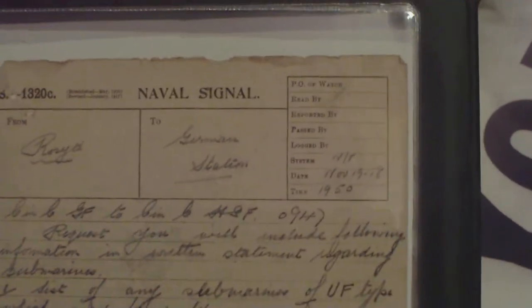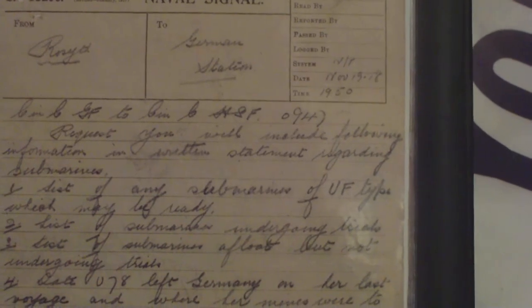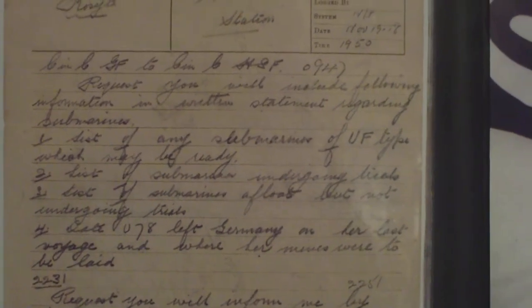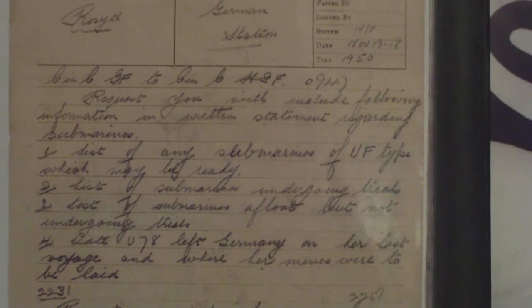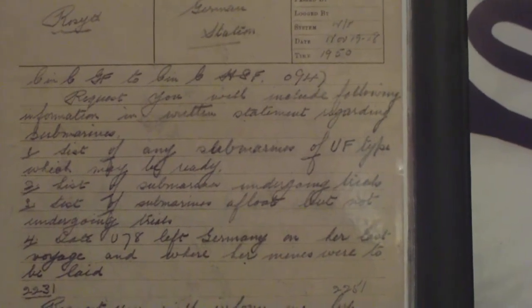And we have November 1918 from Rosyth to German stations. Request you will include following information in written statement regarding submarines. 1. List of any submarines of UF type which may be ready. 2. List of submarines undergoing something.